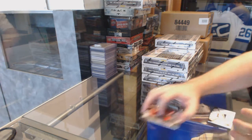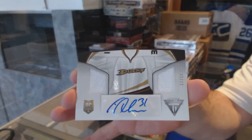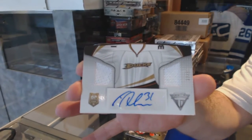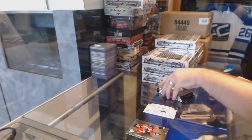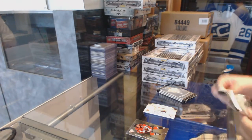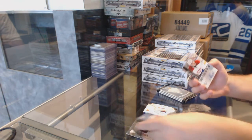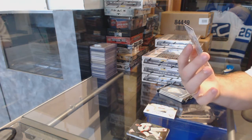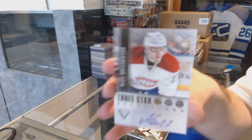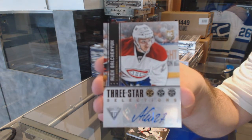Start off for the Anaheim Ducks, numbered to 50, dual jersey auto, Frederik Andersen. Nice. We've got a three-star selections auto, numbered to 50. Of course, it's number 26 of 50 for the Montreal Canadiens, Alex Galchenyuk.